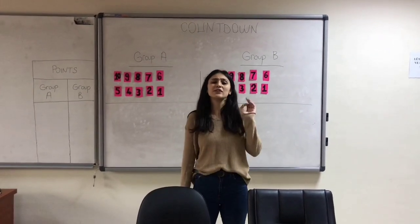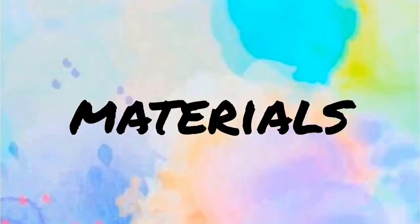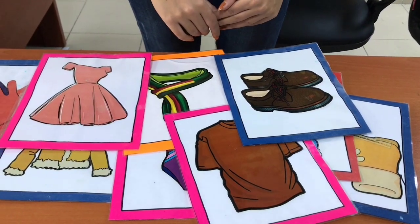Today we have a really enjoyable game to play. The game is called CountDown. For this game, we have a set of flashcards.